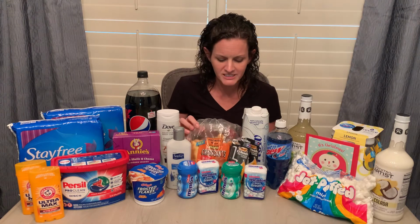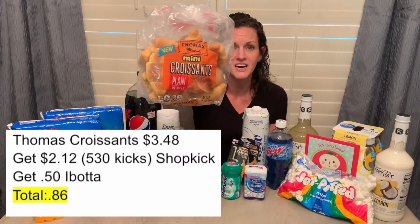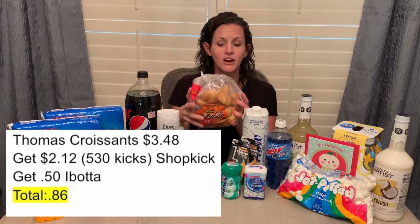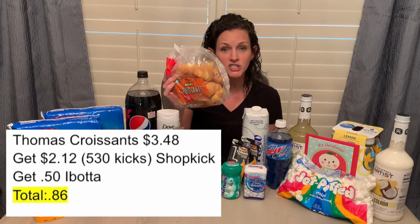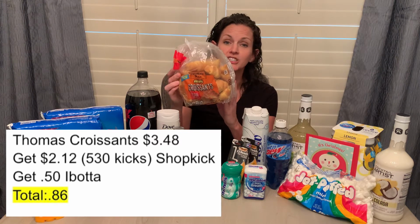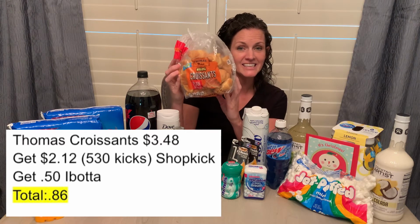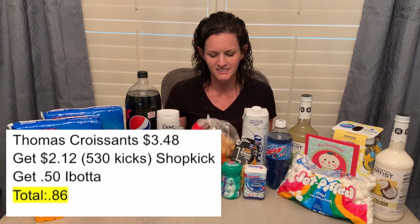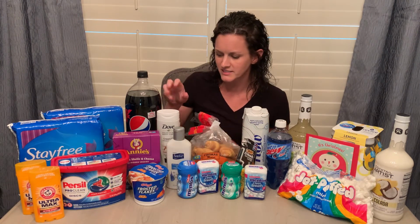All right, another deal that's still going on are these Thomas mini croissants. These are priced at $3.48. There is an Ibotta offer for 50 cents back on these, and there is a Shopkick offer for 530 kicks back, which is equivalent to $2.12, making this bag just 86 cents. So it goes from $3.48 down to 86 cents. And so that's a great deal on these croissants.